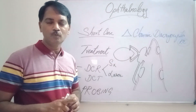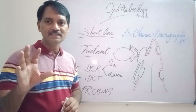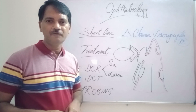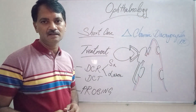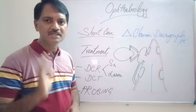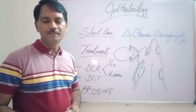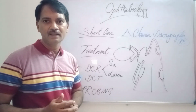Already we have told what this probing is. Here it is done for congenital dacryocystitis because of the non-functioning of the nasolacrimal duct in children, or there may be a congenital non-development and there may be a small obstruction in the nasolacrimal duct because of its not opening following birth.